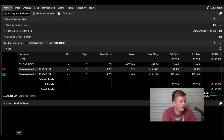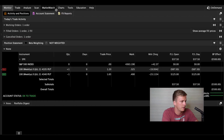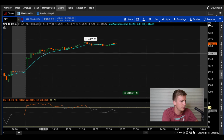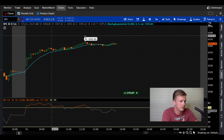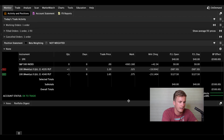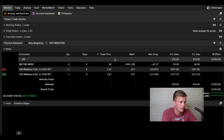I had done this because it looked more of a bullish day. All of the sectors were looking pretty green with the exception of one, the utilities. And just based on the chart, we had a pretty big gap up in the morning and then just continued to trend throughout the day. So I didn't want to risk putting any upper side to make it an iron condor, so I just did a put credit spread. Took in about 45 worth of credit for a $500 risk.